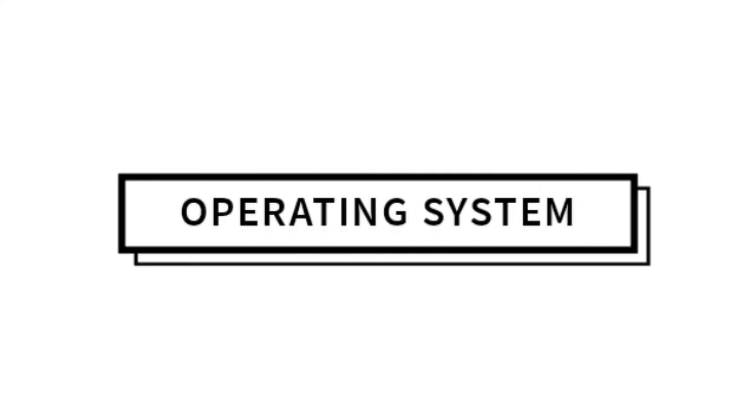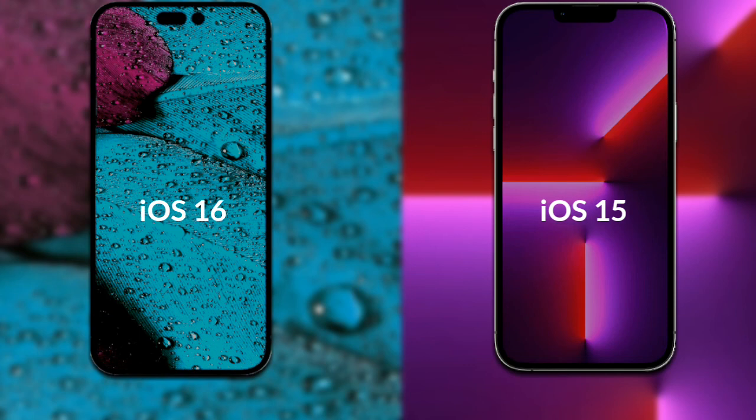Talk about the operating system of both phones. iPhone 14 Pro Max has iOS 16 available. iPhone 13 Pro Max has iOS 15 available.